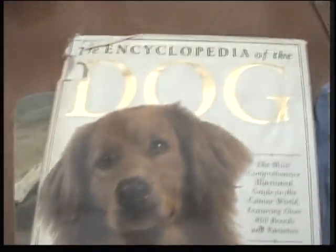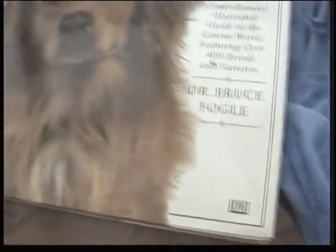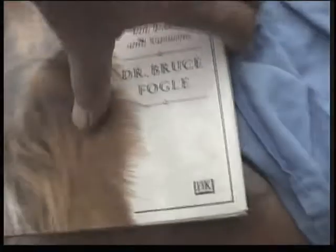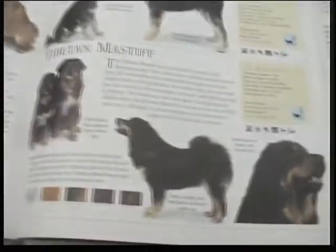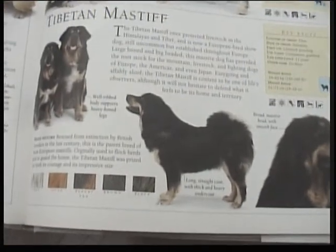Another encyclopedia, the Encyclopedia of the Dog by Dr. Bruce Vogel, well known vet and journalist, TV personality. Just a very small piece devoted to the Tibetan Mastiff there. Just half a page.